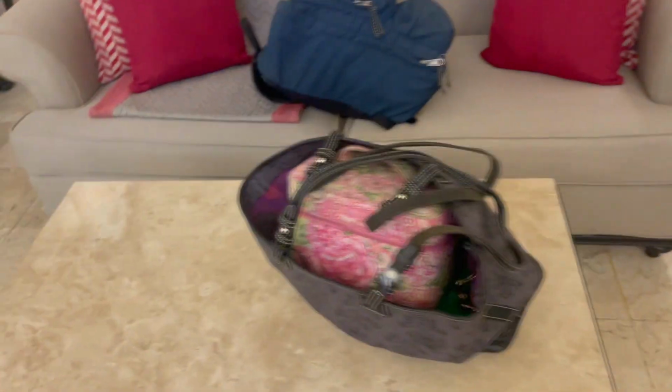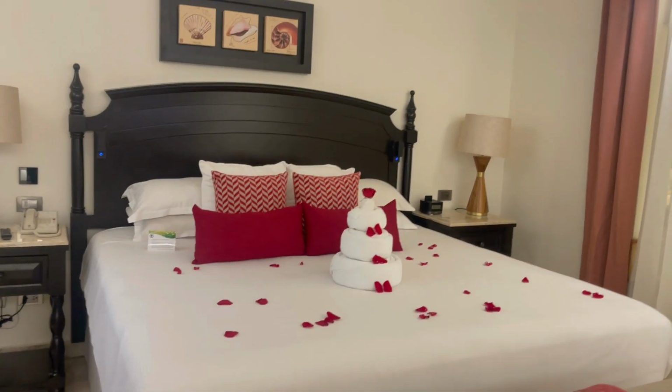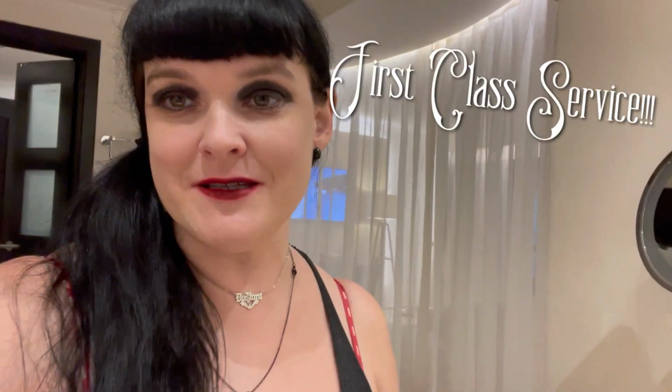And you have a little sitting area here. They decorated because it's my birthday, which was really, really cool. So I just have to pop in and say that it's just been first class here. They just delivered a bottle of expensive champagne and a birthday cake for my birthday. And even my husband, who never raves about resorts ever, was like, this is first class, Nina. He's always like this one. So very, very thankful that we're able to travel like this and do this.